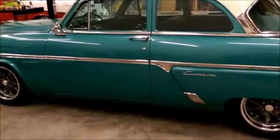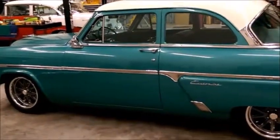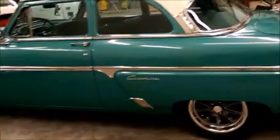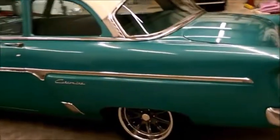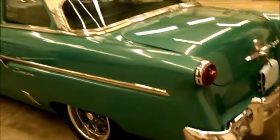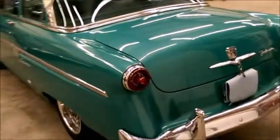Brand new tires and wheels, real nice looking combination. Lowered with springs 2 inches in the front. Nice paint, older paint job, but still has a lot of shine.